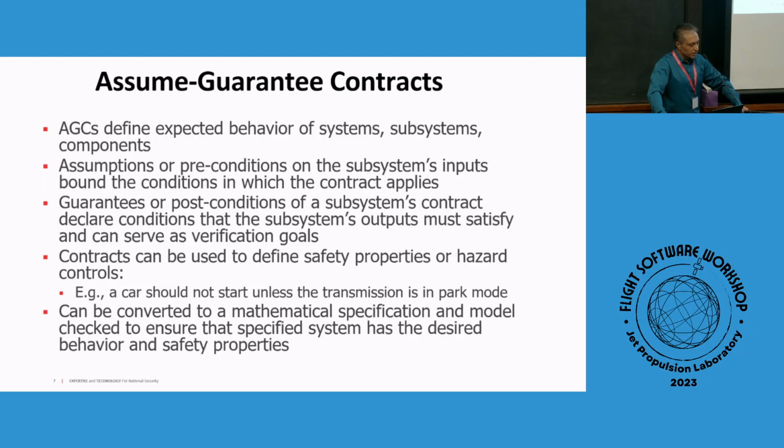The nice thing about assumed guarantee contracts is that they can be converted into a mathematical specification, and that mathematical specification can be exhaustively model checked to make sure that the system has the desired behavior and safety properties.